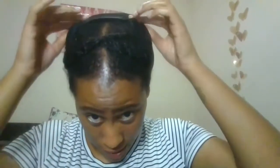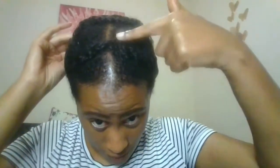I literally pin them each side in sections. I don't know if you can see, here's the first 2 on top. And then I don't comb my hair. I don't use combs on my hair at all. I do have brushes, like wide tooth combs. The reason I don't comb my hair is because that can lead to breakage.